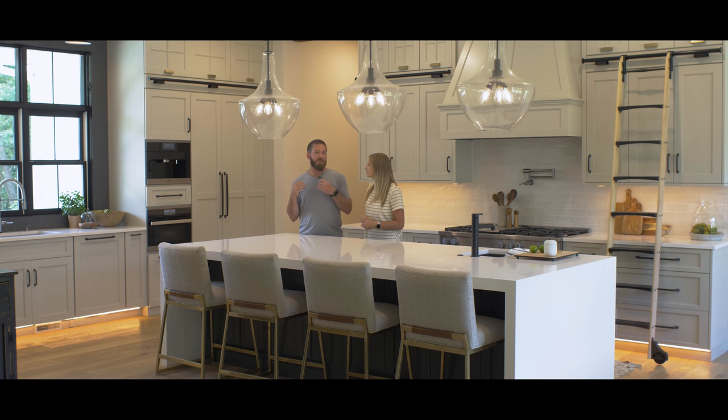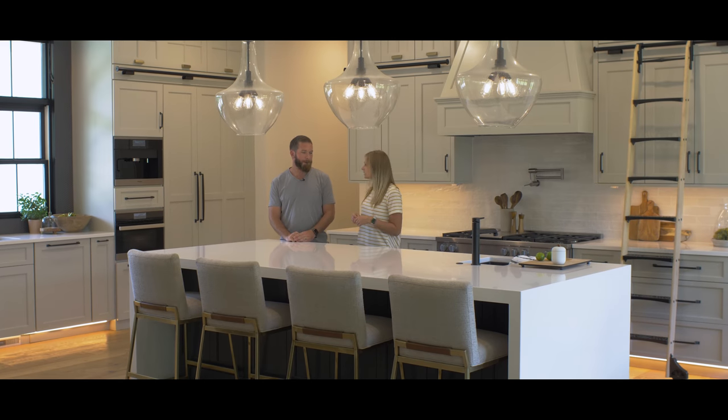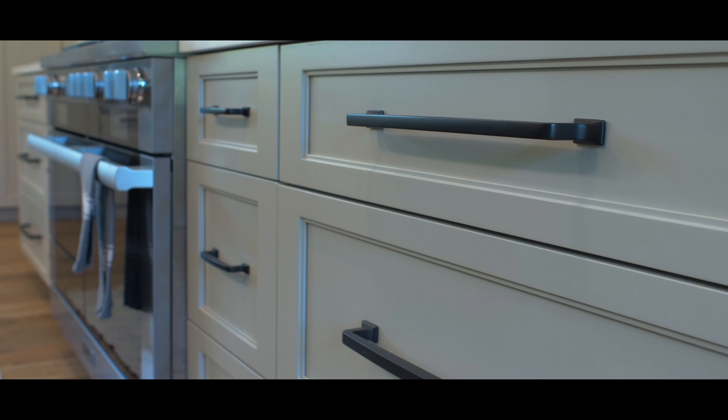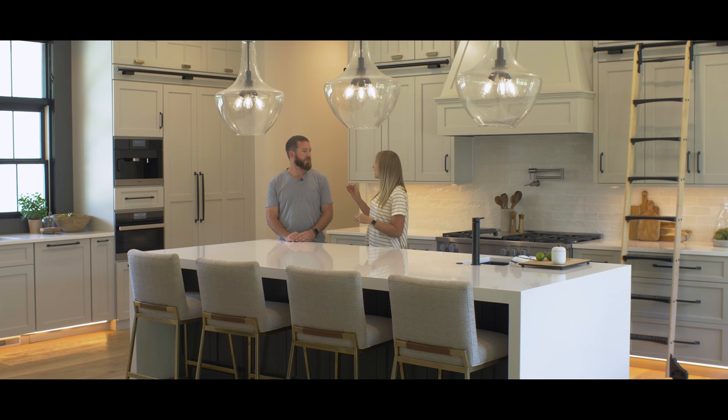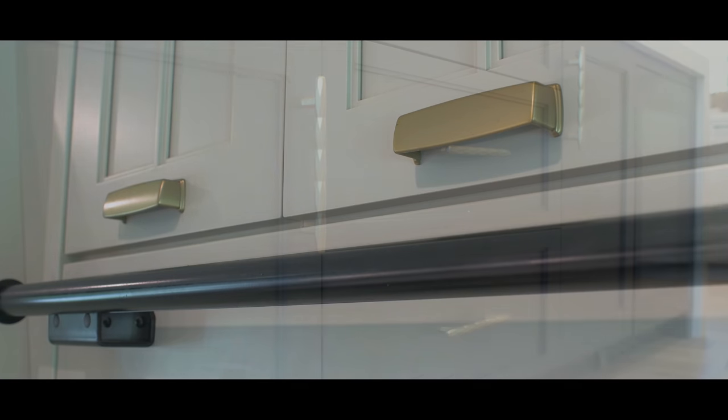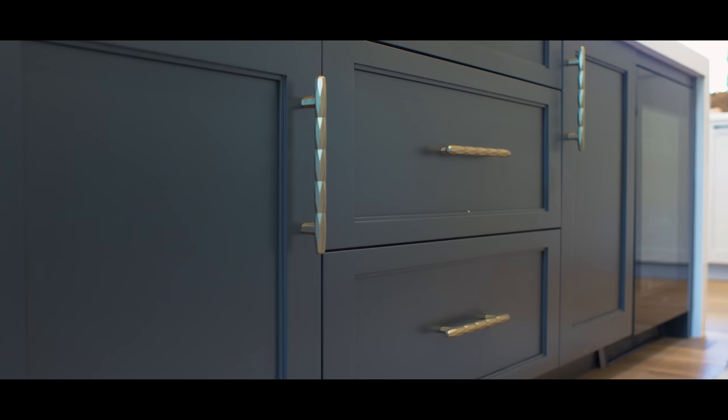Yeah. So the cool thing is that we didn't just go with one single material in here. We kind of mixed and matched our finishes when it comes to the faucets, the hardware, and all of that stuff. All of our hardware is from Amerock Hardware, and I absolutely love it. We went with a clean black hardware on the cabinets that are Tapestry, which is the color. And then we also did, above the ladder rail, gold handles. And then we have the gold on the island as well against the black.